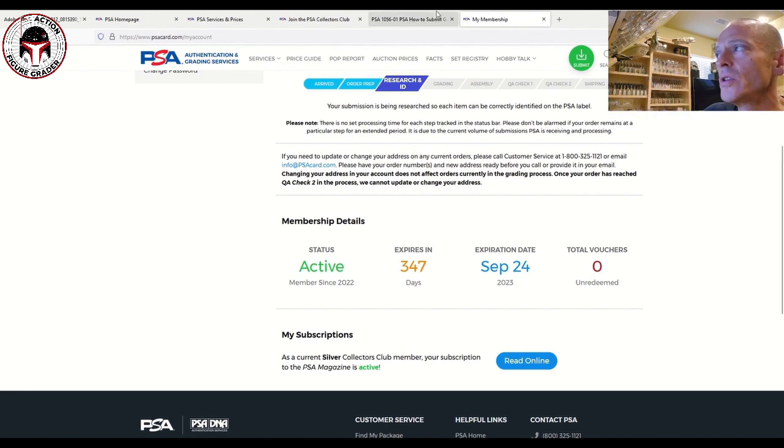They do 2 different quality control checks just to make sure that the case is in good shape and that the label is correct. And if something is wrong, they will obviously fix it, and it won't leave that quality control check and actually ship until they fix it. But my first order went really quickly. And before I show you that order, I wanted to show you guys a few tools and a few types of items that you'll need for your submissions.